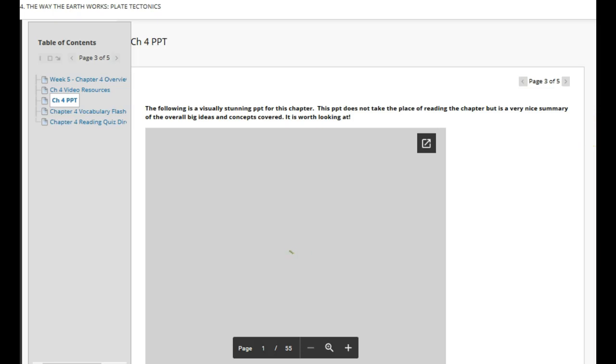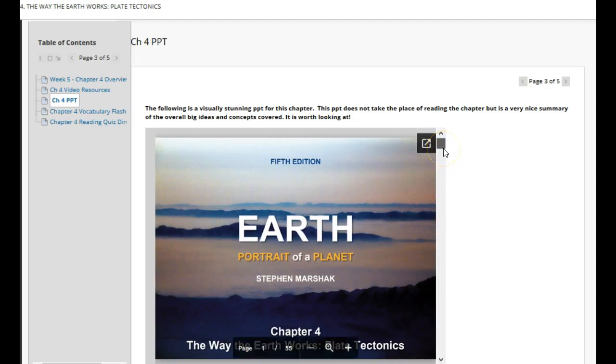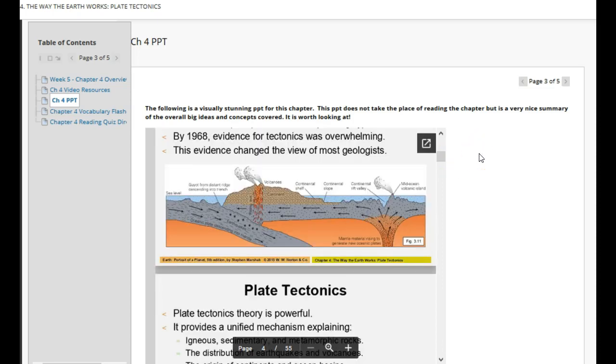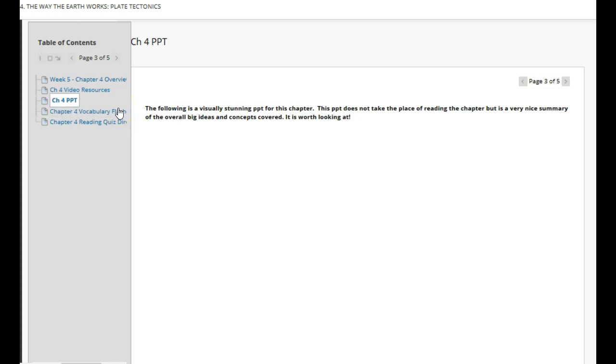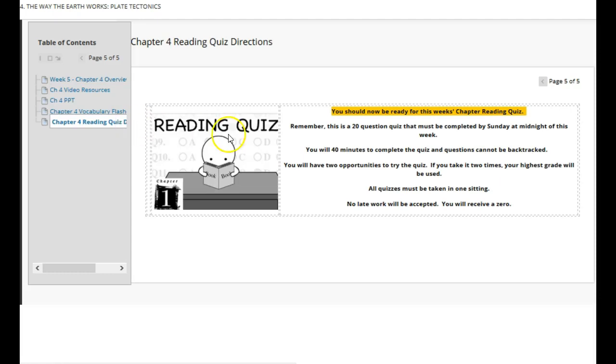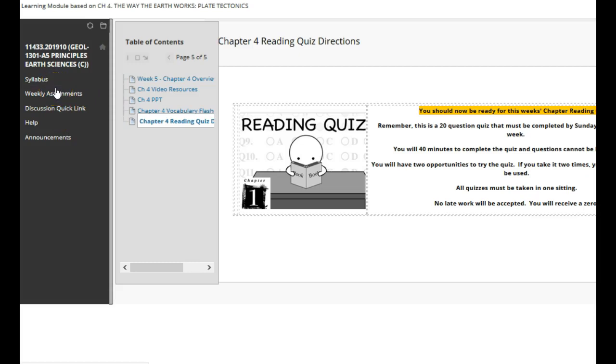This in no way, shape, or form takes the place of actually reading the material in your book, but it does serve as a nice summary right before you're ready to take that reading quiz. After you've looked through the PowerPoint, refreshed your memory, and you know exactly what's going on, you can either click again over here on this arrow or on the next one. You might want to work your way through the flashcards when you're ready to take the quiz. Just like normal, you'll have 40 minutes to complete it. It's 20 questions long and you'll have 2 opportunities to retry it. At the end of that, you'll have the choice of either answering the discussion board or starting the actual test.